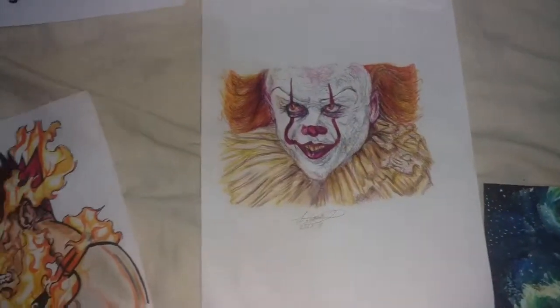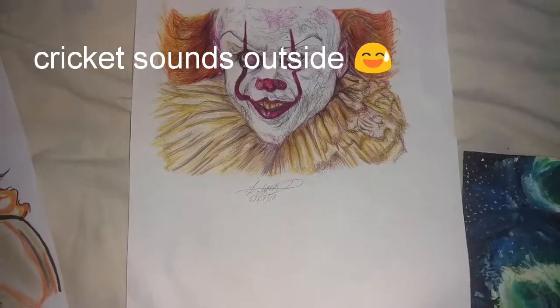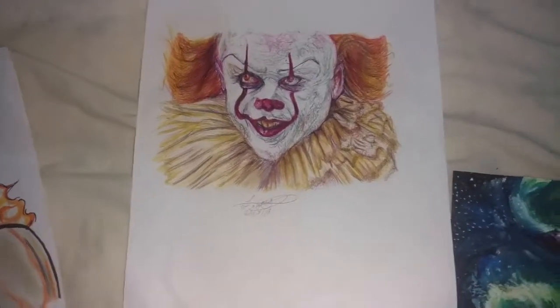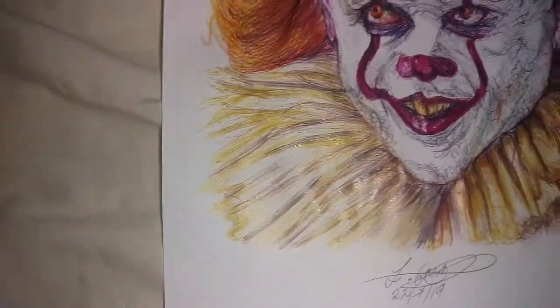This piece right here is the Pennywise piece from It Chapter 2 that's coming out later this year, that I posted this week. So it's one of my most recent pieces and one of my favorites because I used detail on it. You can see the pen lines.